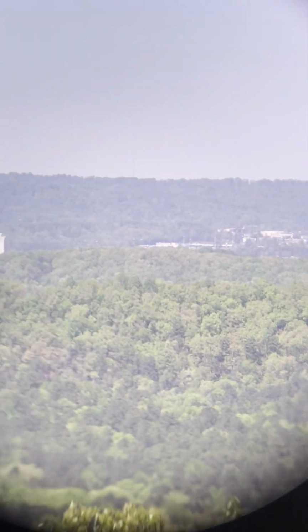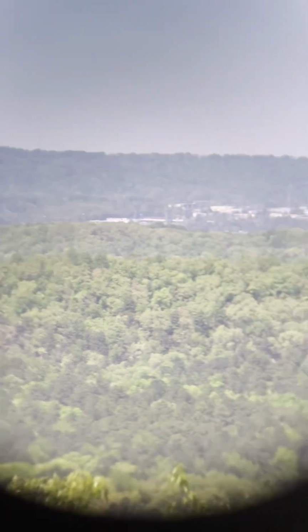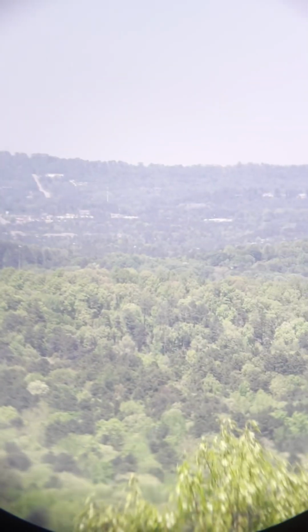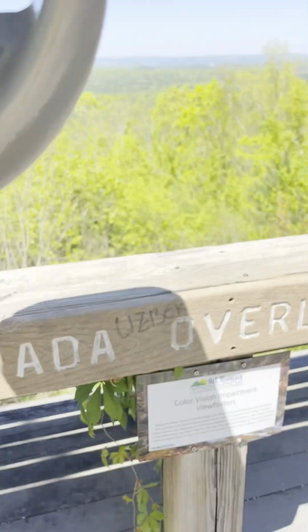For anybody that knows the area, that's the Galleria all the way over there. Different bits of Hoover, 31. This is awesome up here.